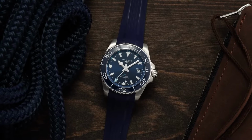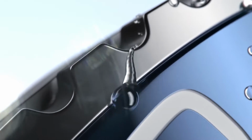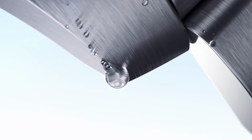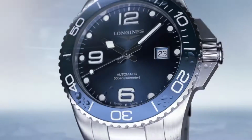As always, the devil's in the details. We'll be taking an up-close look at the Hydroconquest GMT's dial, movement, and overall build quality. Does it live up to the Longines reputation? Is it truly a budget-friendly alternative to some of the more expensive GMT watches out there? And here's the twist. We'll be drawing comparisons with its sibling, the original Longines Hydroconquest, to see where the GMT version excels and where it might fall short in comparison.